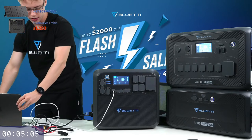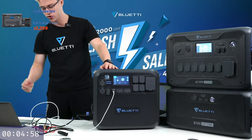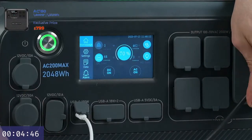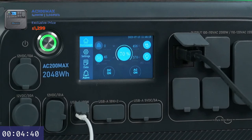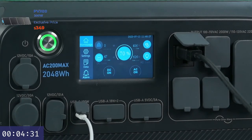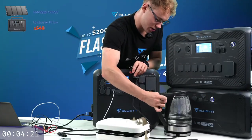Okay, now I have turned DC on here and AC on for the AC inverter. So charging started, let's take a look at the output. So it is 43 watts, 46, 44 watts right now. Let's add this waffle maker. Okay, so you see it's here on the AC load, 625 watts. Let's add something else. Let's boil water, for example. I have this kettle here with water in it. And let's try boiling water.